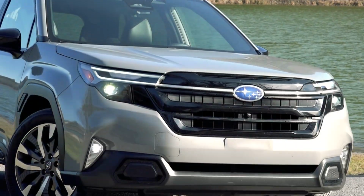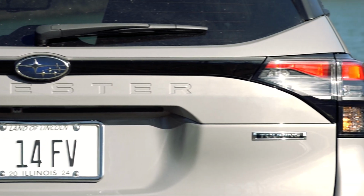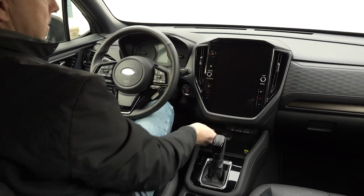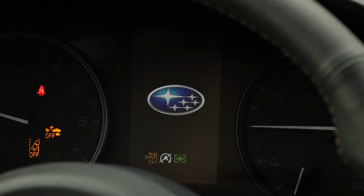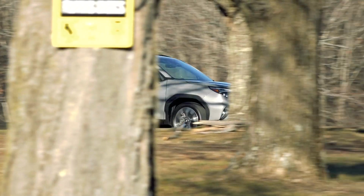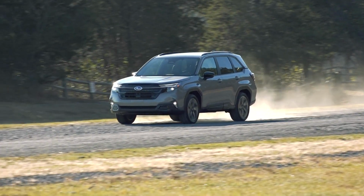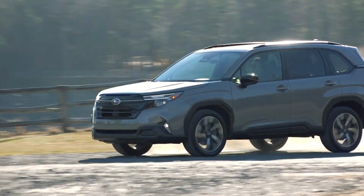But what do we have here? Well, for this new generation, Subaru designers have filled out its body and dressed it in a more handsome outfit, despite the fact that little else on its stat sheet has changed. The powertrain, exterior, and interior dimensions are virtually the same as before, so the term all new is used very loosely here. That being said, if you liked the Forester before, you'll like it a little more now.